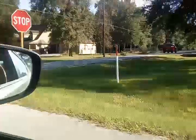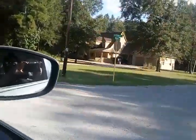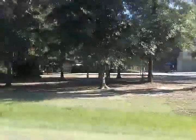This one won't be like ours, but this is kind of what we were expecting a house we built would look like. We have a porch. We have a little porch, just a little porch. We do have a porch.